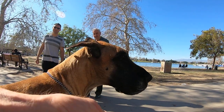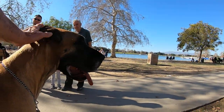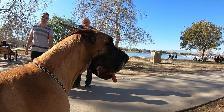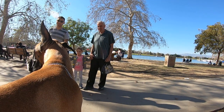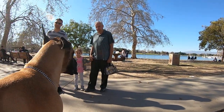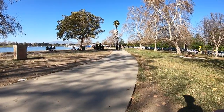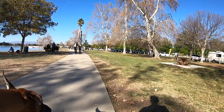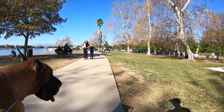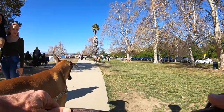How old is he? He's 4 years old. He's a young four. He just turned four a few days ago. How long do they usually live? 8 to 10. Pretty typical. The last one went 10 and a half. Wow. Beautiful. Thank you. That's a real Scooby-Doo right there. It's a Scooby-Doo. Big Scooby-Doo, honestly.